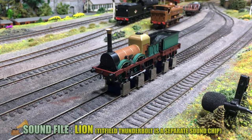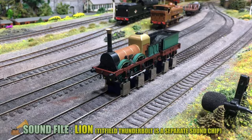F2 for the whistles. F3 for coal shoveling. F4 for the safety valve lifting. F5 for water filling. F6 gives you the coupling clanking.